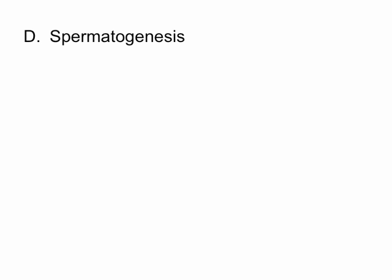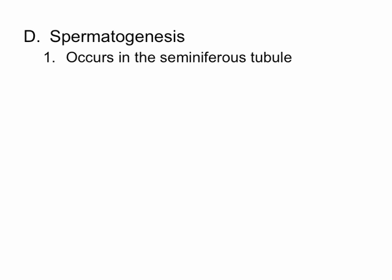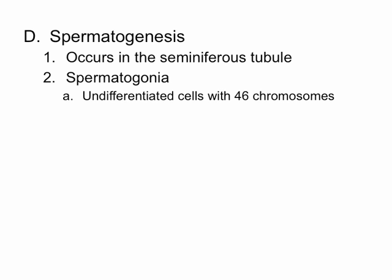We're now going to look at something called spermatogenesis. Spermatogenesis is the process by which we create sperm. This occurs, again, in the seminiferous tubules of the testes. And we begin with a cell called a spermatogonia. This is an undifferentiated cell with the normal 46 number of chromosomes.